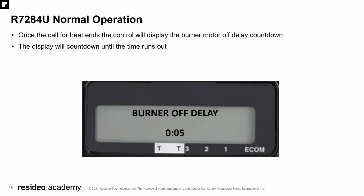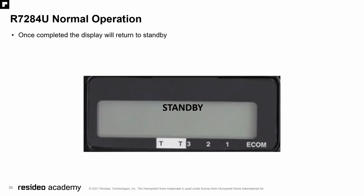Once the call for heat ends, what you'll get on the display is the burner motor off delay countdown. And this too will count down until the time runs out. The burner motor off delay is selectable, if chosen, anywhere from 0 to 8 minutes in 15-second increments. Once that's completed, the display of the 7284U returns to standby, meaning it's just waiting for the next call for heat.